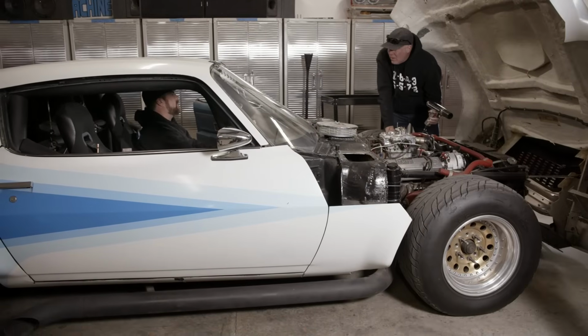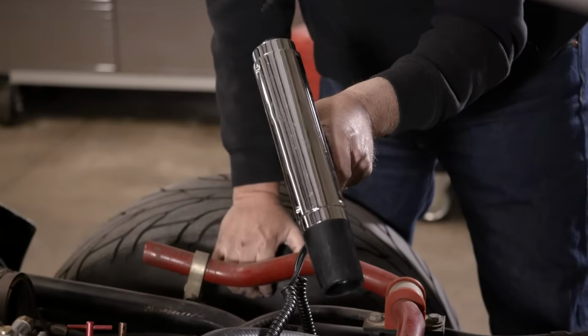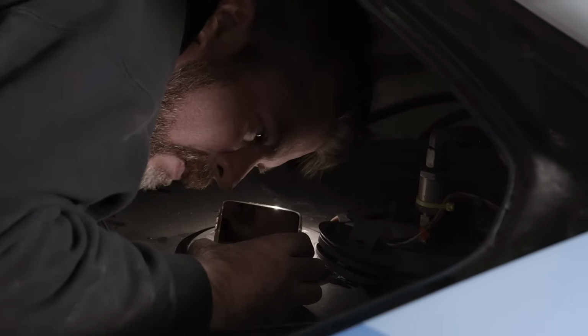I think it just ran out of gas, dude. Maybe we're out of gas. What, it's just out of gas? It could be. Well, that right there was only 20 degrees of timing. Let's have a look in here. The fuel level is on top of the pickup. Like, there's barely any there.